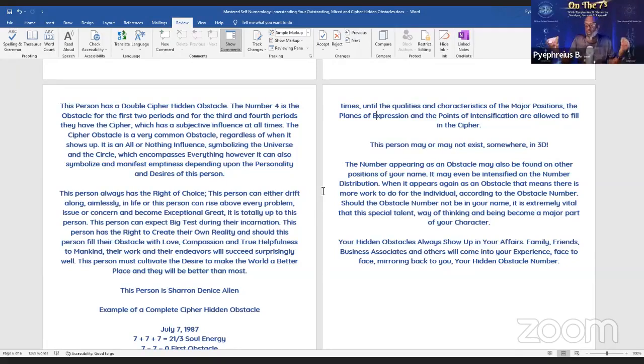Okay, and finally, your hidden obstacles always show up in your affairs, no matter what. Family, friends, business associates, and others will come into your experience face to face with you, mirroring back to you your hidden obstacle numbers. Even folks who are unaware, the family members, friends, business associates, and others you are in regular contact with, who come and go in and out of your life daily, weekly, they mirror back to you your hidden obstacle number at any given period of your life.